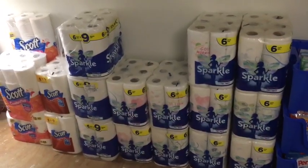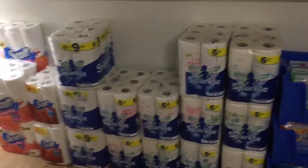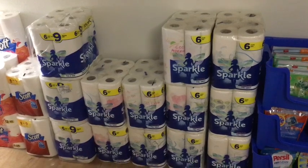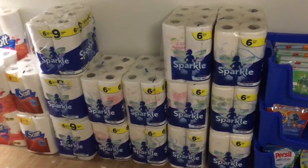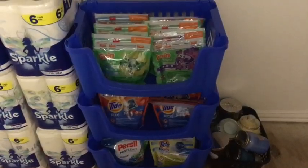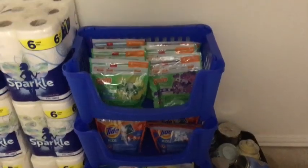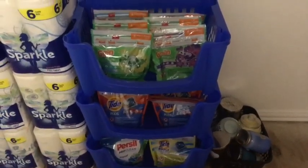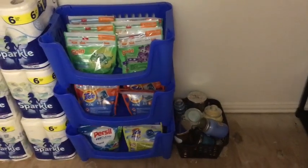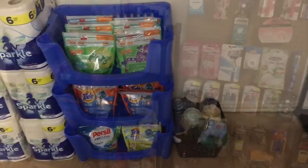On the other wall, I have my toilet paper over here, my sad little toilet paper stash, and then all my paper towels. I'm pretty happy with my paper towel stockpile right now because we don't go through that many paper towels. I feel like this will last us quite a while. Over here, I have my pods: Gain Flings, Tide Pods, Persil, Tide Simply Pods, and they go pretty far back. Down here, I have this little basket of candles: some Bath & Body Works candles, candles I made, and some from the Dollar Tree.